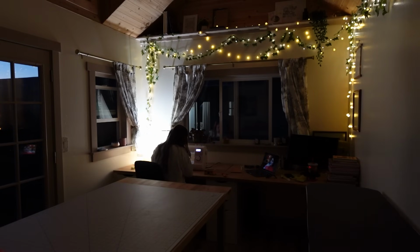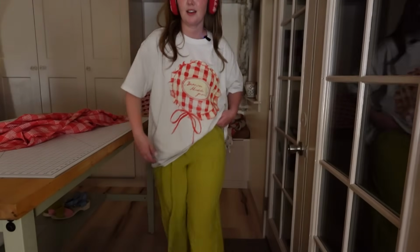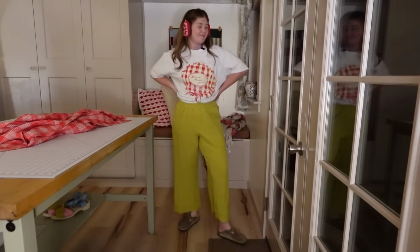The pants are done. The lighting situation's a little bit crazy. The headphone situation's a little bit crazy. Probably should have taken those off. I'll do a proper outfit with these pants tomorrow, but I just needed to show you guys because I'm obsessed with them. I feel like they turned out so cute. Let me tip you down actually. There. You see better? Yes. They're actually perfect. They're exactly what I imagined.